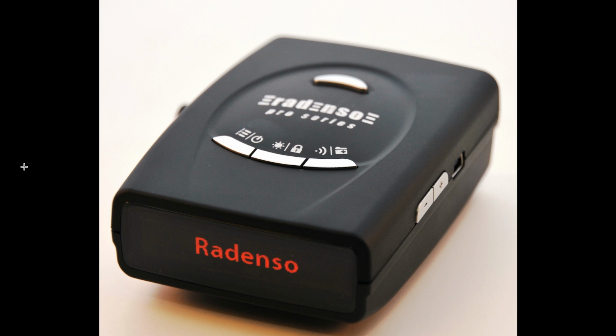Hey guys, I've got something exciting to share with you: the Radenso Pro radar detector has been updated, and there is now a new version called the Radenso Pro SE. The main difference is that it now includes an LNA, a low noise amplifier that can boost the sensitivity of the detector and thus give us longer range. So we now have a new Radenso Pro that has even better performance than before.